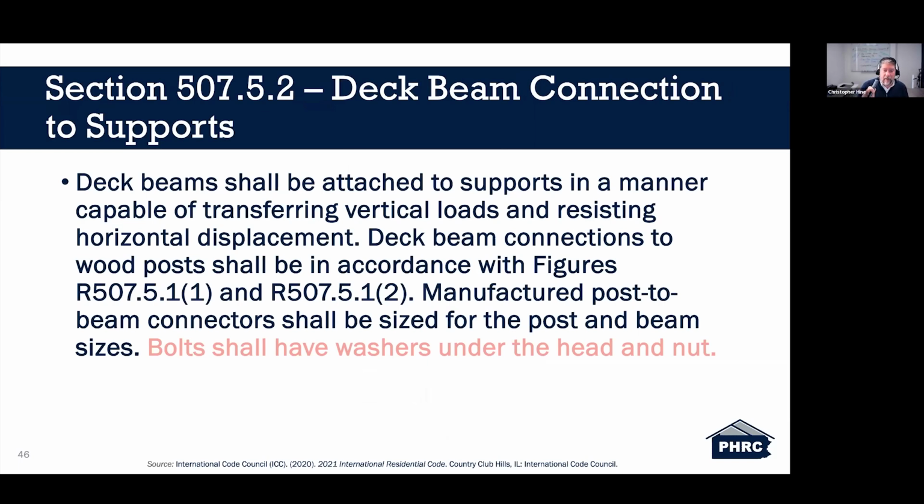That means that all of the fasteners that are chosen have to be able to transfer both vertical and horizontal loading in that connection, right? If you're attaching a beam to the outside of a post, that is not allowed prescriptively through the code provisions, right? Where you're sandwiching that post in between both plies of that beam. That means that those fasteners are then carrying the vertical loads of that deck, and those fasteners are just not designed to carry that much in shear loading. So again, it's important to know that.